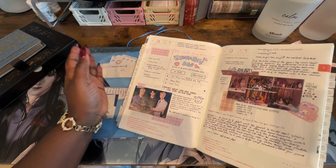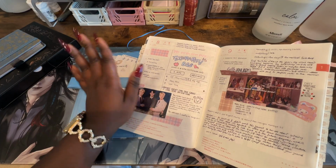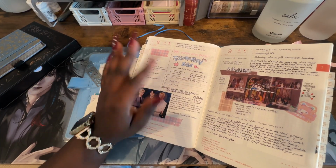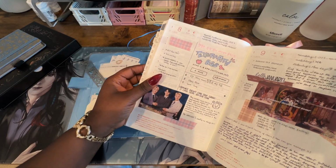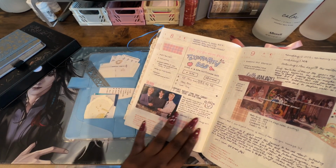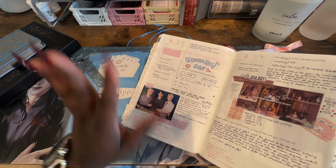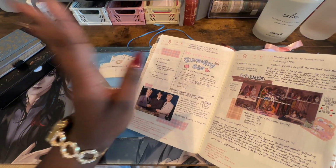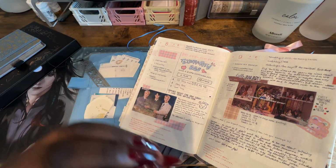So if you are a K-pop fan, I love Seventeen with all of my heart. They are my ultimate group. They recently had a comeback, and I loved the design and the colors for that comeback. So I tried to duplicate it on the day they had their comeback, and that's what I have here, as well as a picture from one of their promotional videos. And I just loved that comeback. Made me so happy, and I just wanted to represent that somehow in my journal.